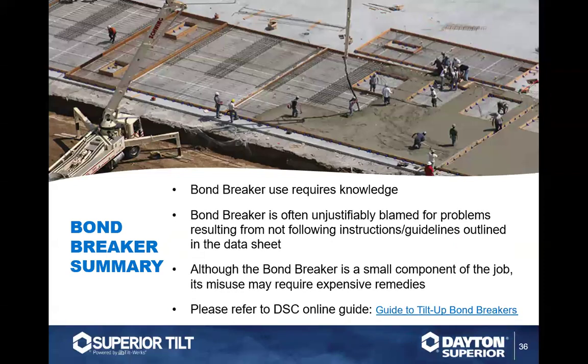Bond breaker, one of the simplest things in the world. You must know what you are going to apply. How often is it justifiable? It's all, every time, 9 times out of 10, and if there's a problem on a job site, people blame the bond breaker.